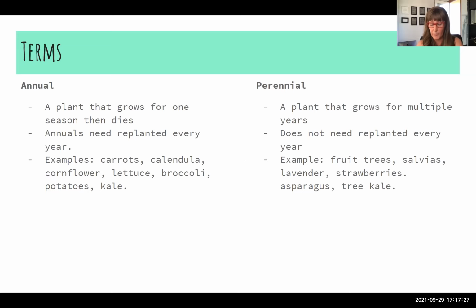Fall and winter are the best times to plant perennials, in my opinion, because then they can get established with the winter rains that we have and the cooler temperatures. And they're not quite as stressed by the drought and the heat of the summer. Spring and summer is when you want to plant annuals, because annuals need the heat and the warmth to get going.